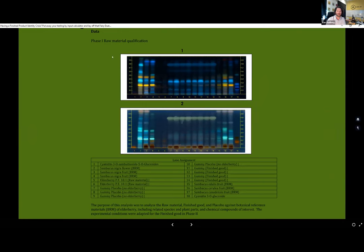So here's the first raw material qualification. Basically, what you're seeing here is in lane one, a reference standard from elderberry. In lane two, we have Sambucus nigra flower, which should not be in there. It should be berry. Then we have in lanes three and four the actual reference material for Sambucus nigra.